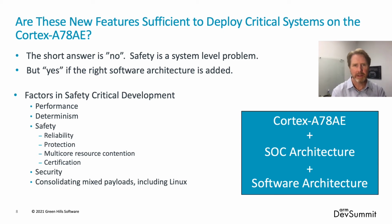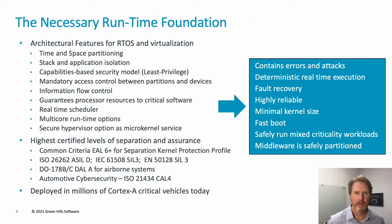And the last thing, I know that I'm running out of time in this presentation, I want to spend just a couple of minutes talking about this idea of consolidating mixed payloads, including Linux. And that really takes the right software architecture. So what are some of the necessary features of that software runtime foundation in order to support mixed criticality, like being able to have a Linux guest operating system running in a virtual machine alongside safety critical code?